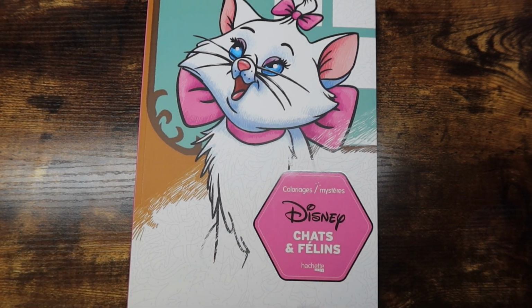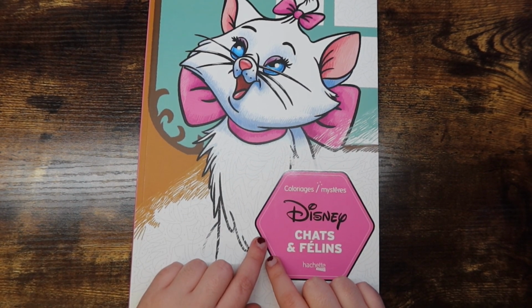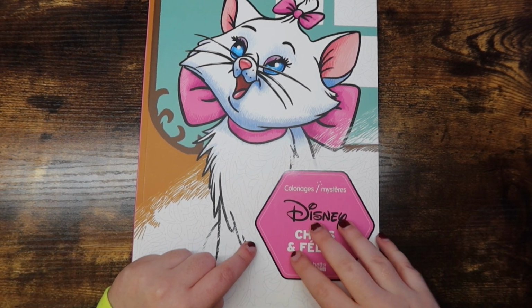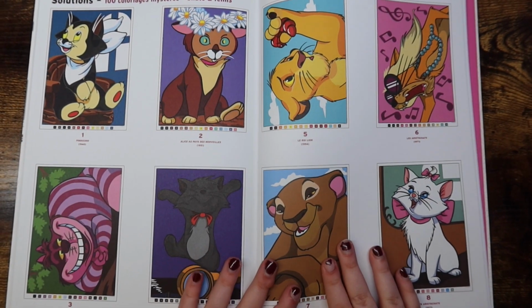I did not expect to love this volume as much as I do. I had never seen a flip through of this book particularly on YouTube. Well, no, that's not true. I know people have posted flip throughs of this, I personally have never watched one. And so when I got the book, I was pleasantly surprised. So let's get right into the solutions of this one.